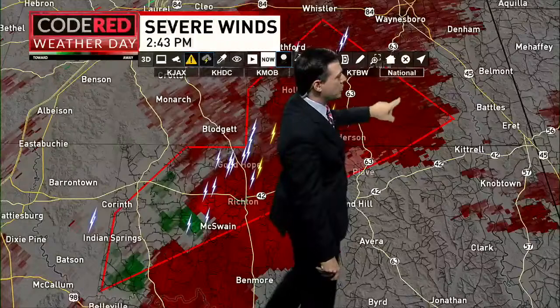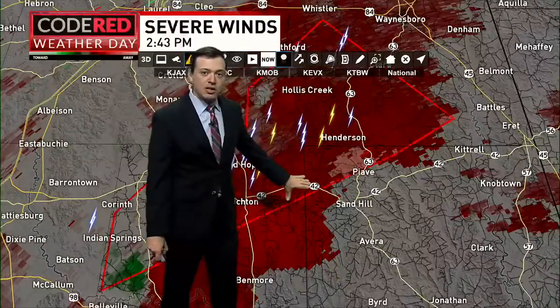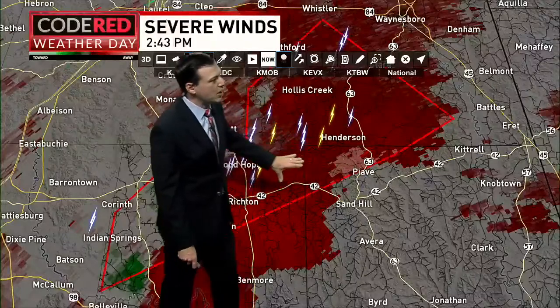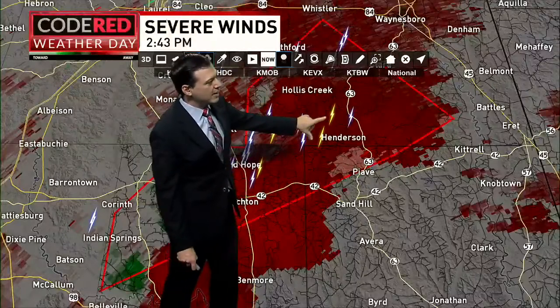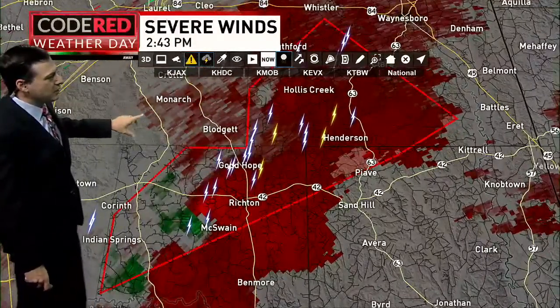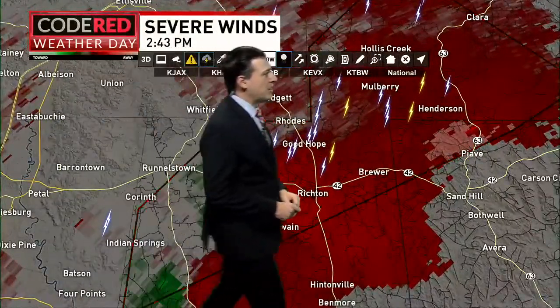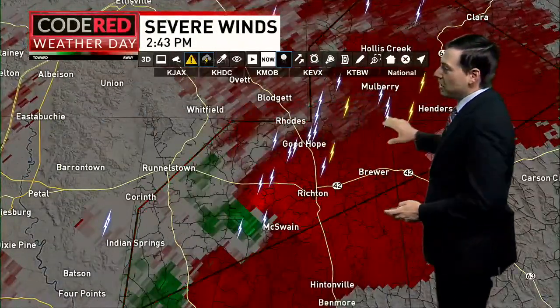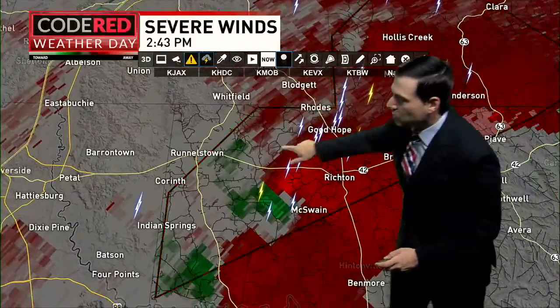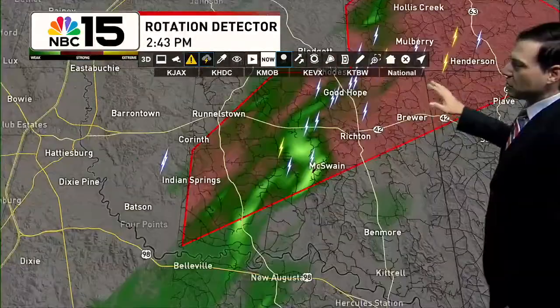So if you're in the northwestern corner of Greene County, Mississippi, kind of in that zone between Highway 42 and Highway 63, all the way up towards the Wayne County line, now is the time that you need to be getting into that safe place. And thankfully, you do have some time to get in there as we are tracking this storm. But I don't want you to take this storm lightly. You definitely need to be getting in that safe place because we do have that defined couplet right there that's being shown. Look at the rotation detector.